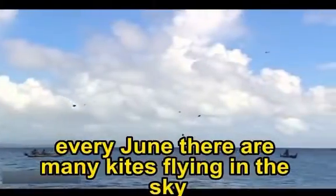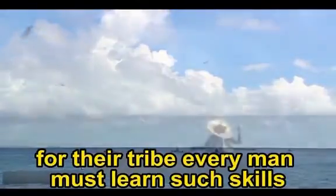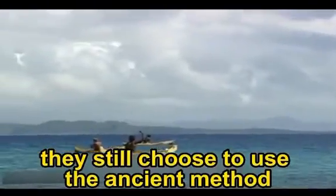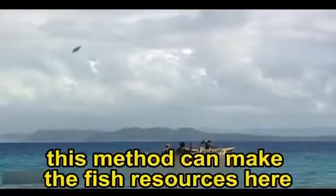Every June, there are many kites flying in the sky on the sea. This is also the most primitive way of fishing for their tribe. Every man must learn such skills. Even if there are high-tech fishing methods, they still choose to use the ancient method. This traditional technology will continue to be handed down. And at the same time, this method can make the fish resources here more abundant.